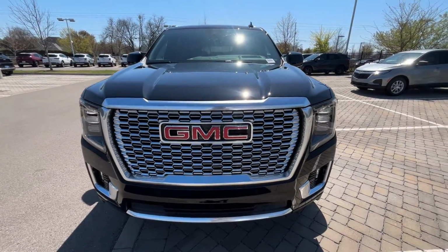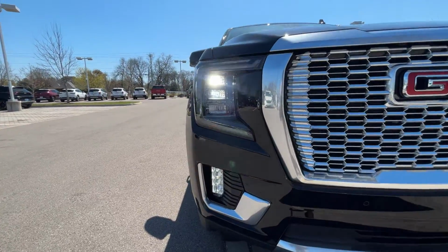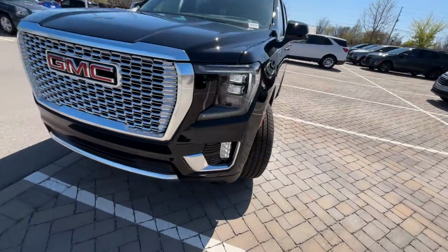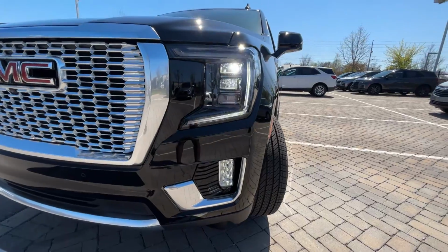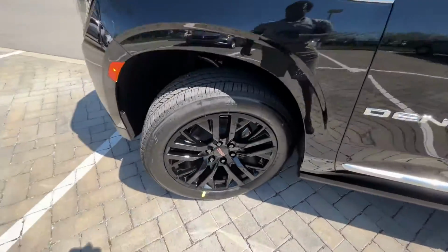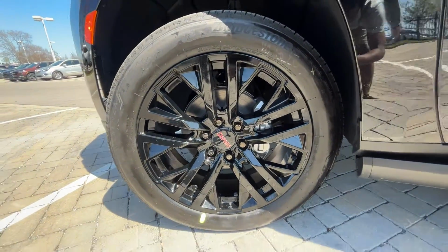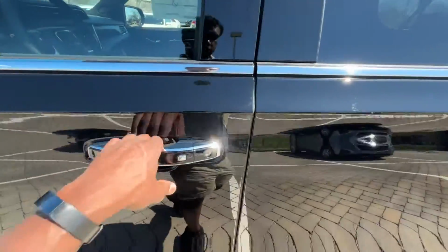Coming around the front end here, we do get our signature Denali grille. We have LED daytime running lights along with LED headlamps, LED fog lights. And I only see the black plastic down here, but everything else is either gloss black or that chrome finish. So great job there. And these are going to be a $3,000 optional wheel, the 22-inch gloss black. Fantastic look, especially with the black exterior and the black interior that I'm going to show you in a minute.